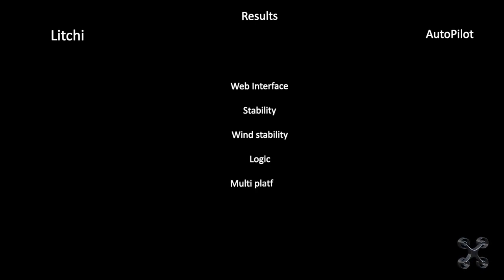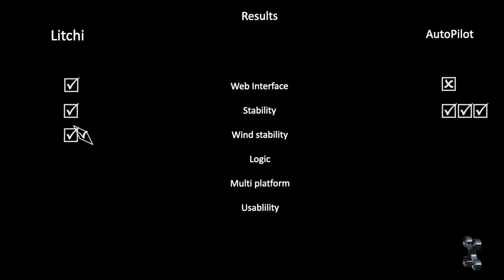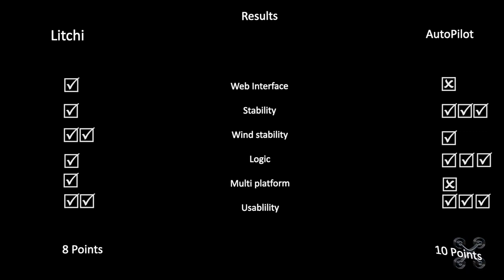And now, the moment we have all been waiting for, my final conclusion. In general, we can say that both apps have the same approach, but just a different execution. I was really surprised how stable Litchi was in heavy side winds. Really, really good. But overall, Autopilot has a lot fewer issues and flies just a little bit more confident. Everything works just a little bit better.